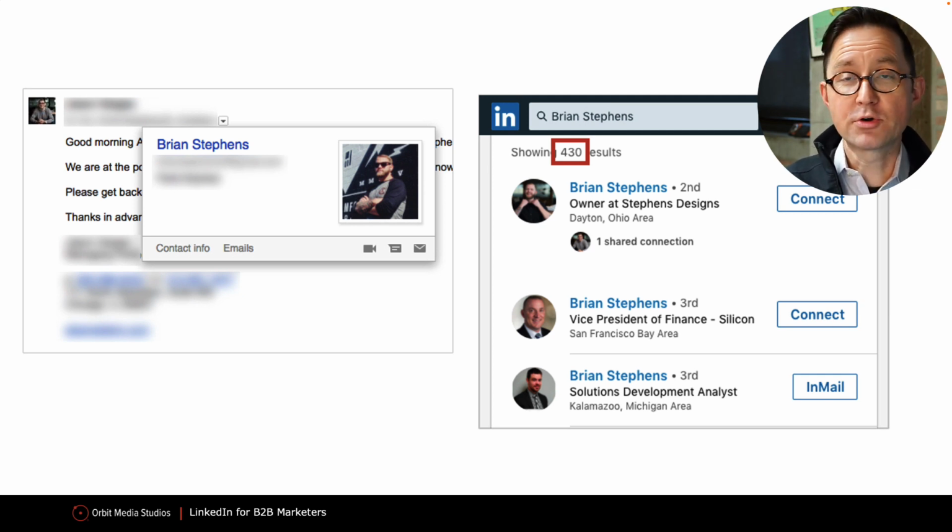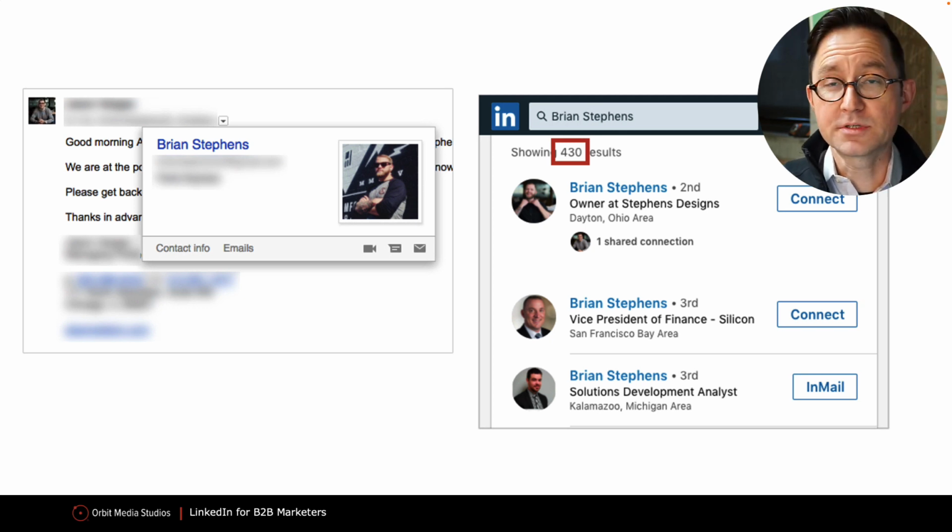But maybe use the same picture in different places. It's going to help people connect the dots, and people who do want to connect with you in multiple places will be able to do so.